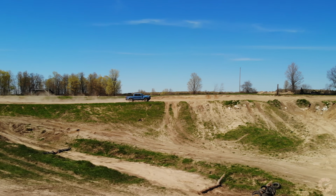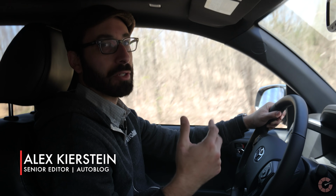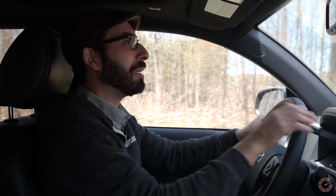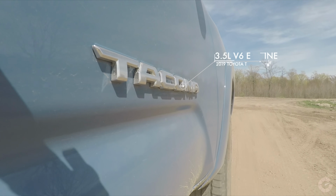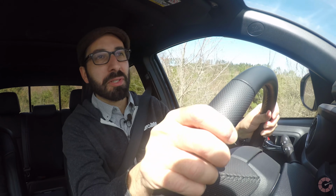I don't have a bias for this particular Tacoma. I have a bias for first-generation Tacomas. I'm a first-generation Tacoma owner. I love it. So that's not coloring my opinion of this truck. It's kind of a compromised truck. It's got some interesting issues.